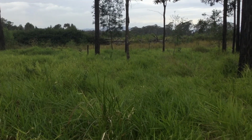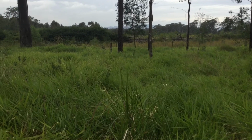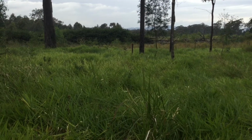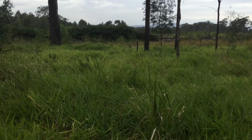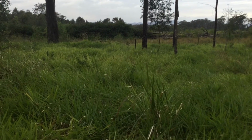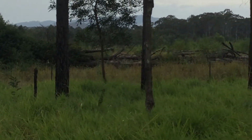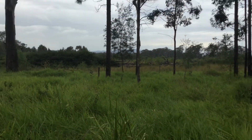There was a tree line that went for about 100 feet, 30 meters in here. Pretty much just on the other side of that clump of lantana and all the logs that are pushed over, and that was the firing line.